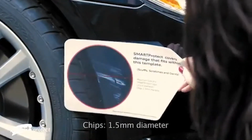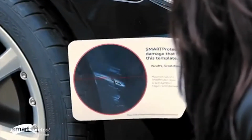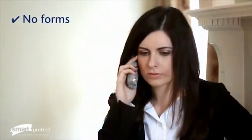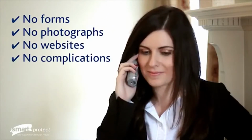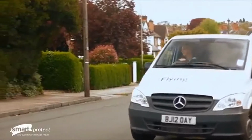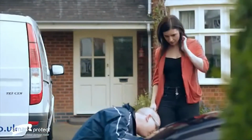First, check that the bodywork repair would be covered and fits within a 15cm circle. One call to our customer service team is all it takes to confirm your claim. No forms, no photographs, no websites, no complications. You'll talk to a human being. Our technician will then contact you to arrange a time and place for the repair that suits you. And you'll receive a call the day before we're due to arrive to reconfirm arrangements.